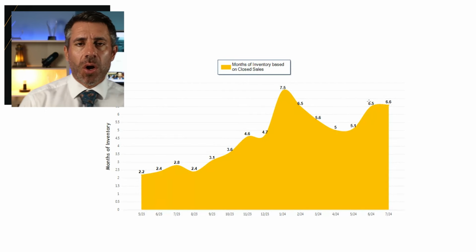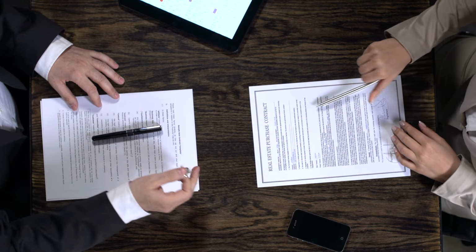All right, so what does all of this mean? What I started things off with, it might be a little painful for some sellers if you own a condo, villa, or townhome in any of these counties. Some of them are well into a buyer's market, and then you have Martin County that's just kind of on the edge of that. If you're a seller, don't fret. If you can hold on, it's not a big deal. This is going to shake itself out.